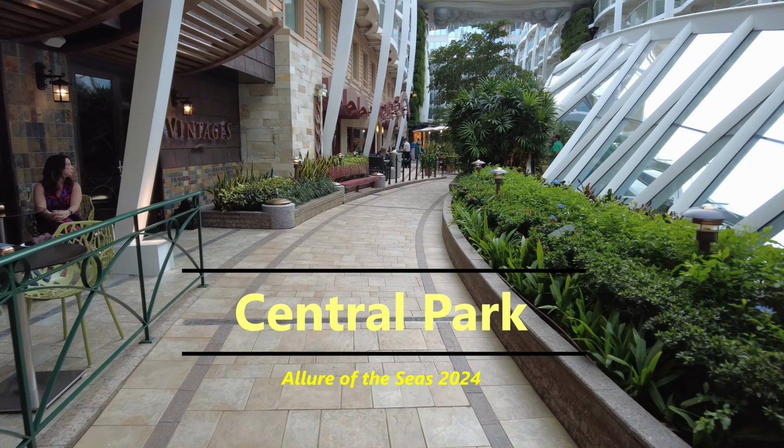There are 4 distinct pool areas on the ship. There's the main pool, which is this one right here that has the tiered seating. There's also the beach pool, which is the one that has the loungers that are kind of submerged in a little bit of water right next to the pool. It's really nice. There's also the sports pool, which is where they do the games. And there's also the kids area and splash zone.